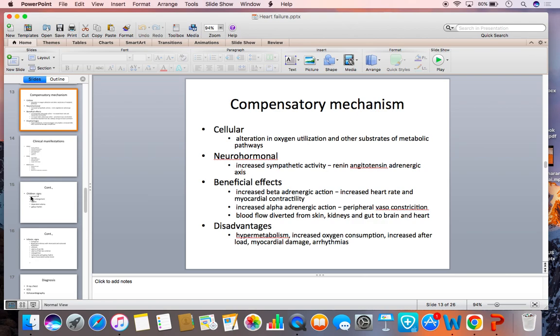What are the benefits? Increased beta adrenergic action increases heart rate and myocardial contractility. To some extent it is good. Increased alpha adrenergic action leads to peripheral vasoconstriction. This is beneficial to some extent because the blood flow is diverted from skin, kidney and gut to brain and heart. Okay? But this is associated with hypermetabolic activity, increased oxygen consumption, increased afterload because of peripheral vasoconstriction, then myocardial damage and arrhythmias. Okay?